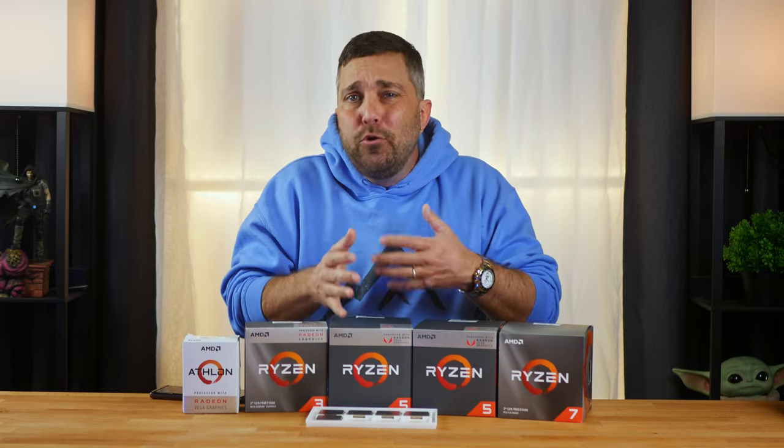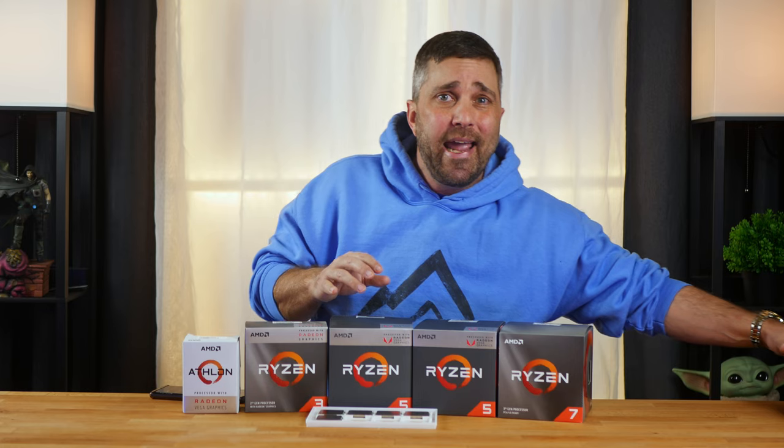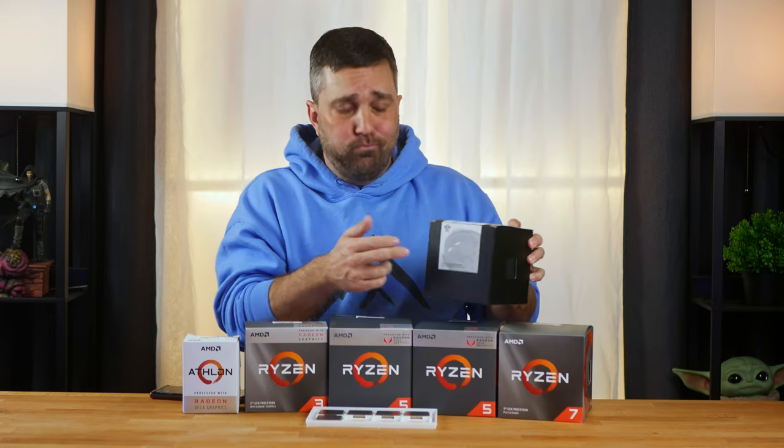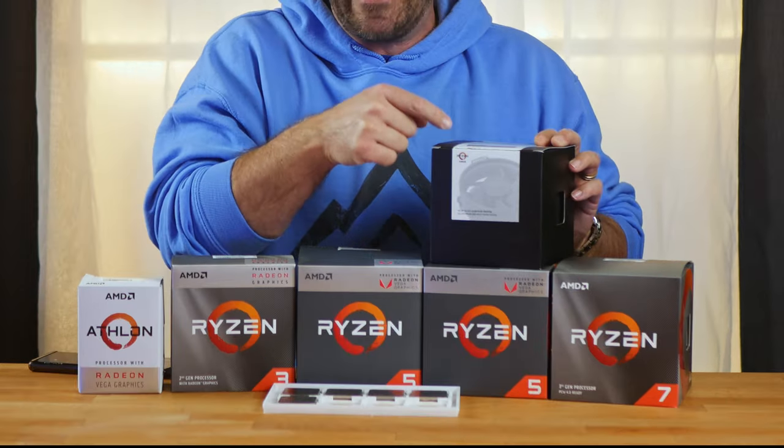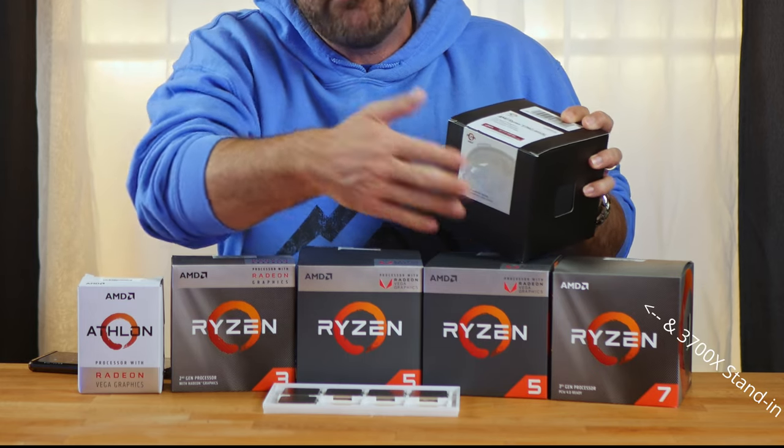Now, of course, you can't just order one from Best Buy or Newegg, maybe Amazon, but they aren't in stock there for long. You have to get them usually from Asia. I got mine off eBay from a seller in Korea for $265 shipped. It actually arrived within a week and came in a box with a Wraith Stealth cooler. This is the actual box it came in. This is just another 2400G box standing in.